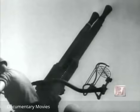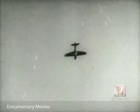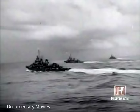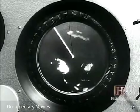On every front, they were involved in close contact battle. Every weapon was used to destroy the enemy. But perhaps one of the strangest weapons was used on the night of April 5th, 1943. The USS O'Bannon and the other destroyers of the Cactus Strike Force were returning from a mission bombarding Japanese shore positions when the O'Bannon picked up a large Japanese submarine on her sonar.